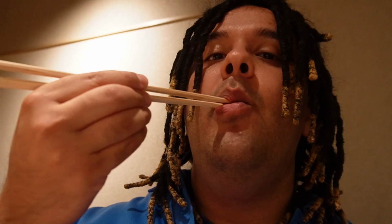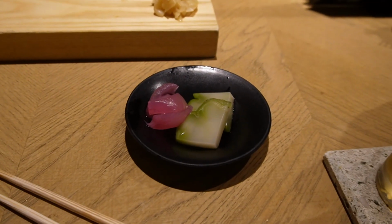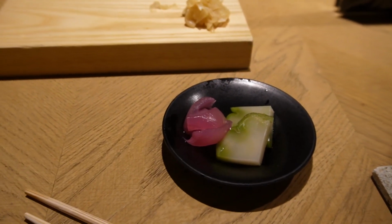Freshening that palate again with a bit of ginger. That ginger in Japan is incredible. They marinate it, or ferment it or whatever it is, in something sweet, and it's delicious. That one was the dashi. I'm not 100% sure what that is, but I'll find out.